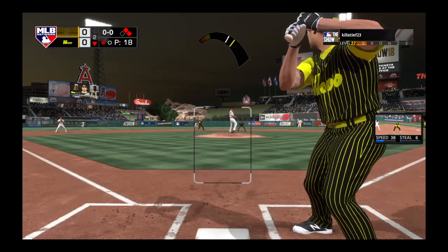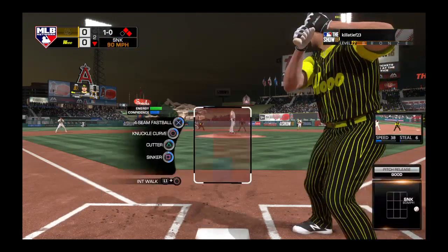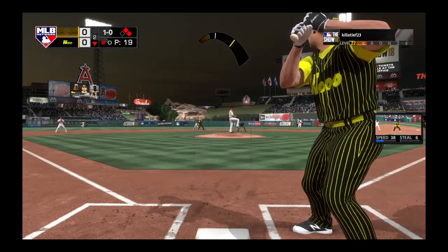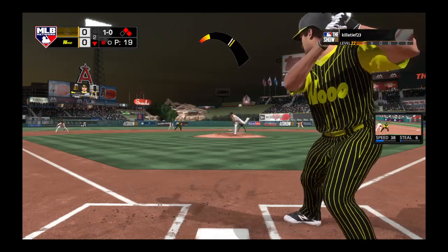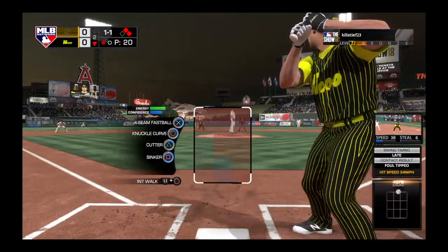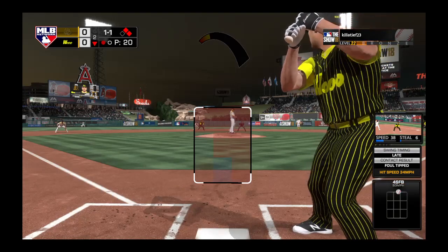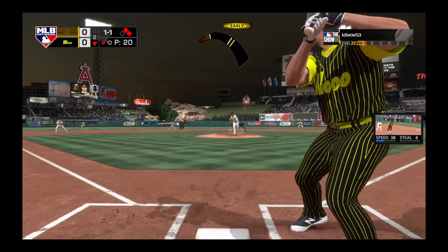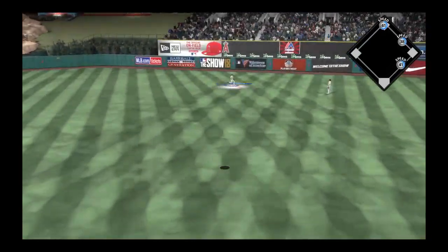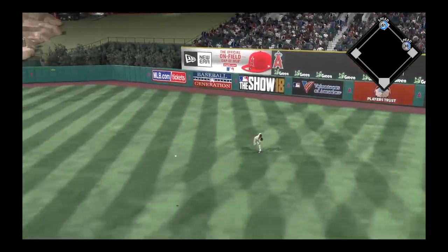Here's Daniel Murphy now. Has a look, now the pitch. Here's a sinker to start him out, but he wouldn't bite. It's ball one. The 1-0 home. And he fouls this one off. Judge at second. Sanchez is over at first with one away. Pulled toward right center field. Kiermaier's got a read on it. 2 down.